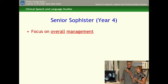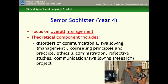So then your final year, your Sophister year, will be a focus on the overall management. So you'll be tying together everything you've learned throughout your 3 years to look at caseload management. Your theoretical components will include disorders of communication and swallowing and the management of these, counselling principles and practice, ethics and administration, and reflective studies, communication and swallowing research projects. So it's in fourth year that you'll complete your research project.